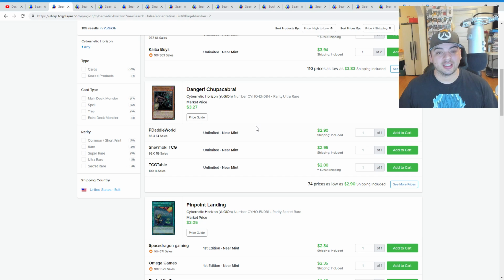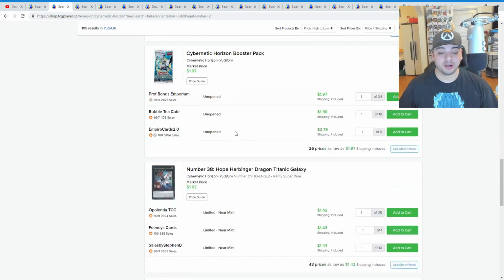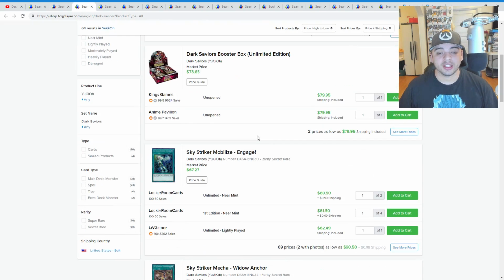Danger Chupacabra is tanking heavily. It's another card that had a pre-order of like $15. It's now about $3. Pinpoint Landing is $2, which I still think you need to hold. You need to have a playset of this card. Okay, just do it. Grab a playset. Thank me later. Moving forward, we're looking at Dark Saviors.